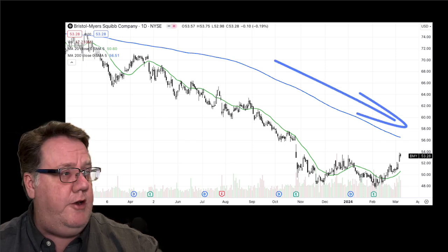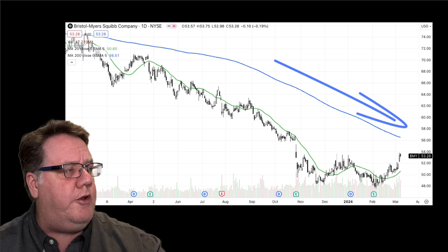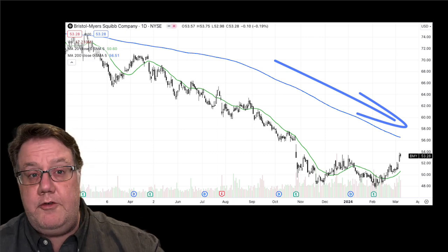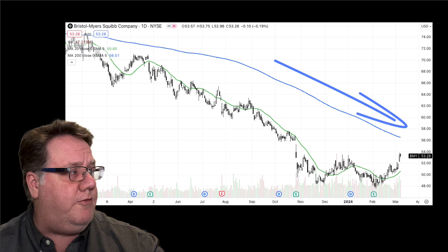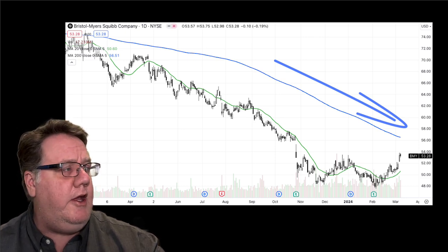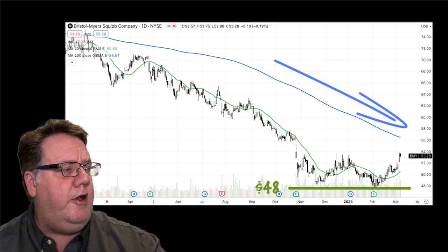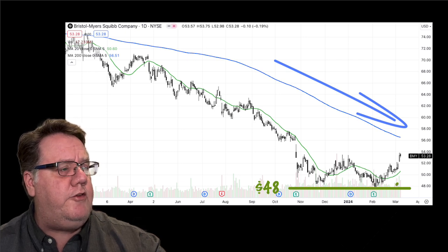Bristol-Myers' downward trend is very clear, shown by my 200-day moving average, which is clearly sloping down and which mirrors the price action of the stock over the past year, at least until about November of last year. At that point, the stock did hit a bottom in the neighborhood of $48 per share. It revisited that bottom again at the beginning of February, but has started to pick up some positive momentum from that point and has been rising in pretty significant fashion.